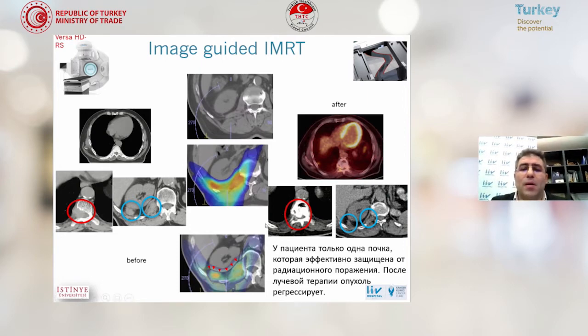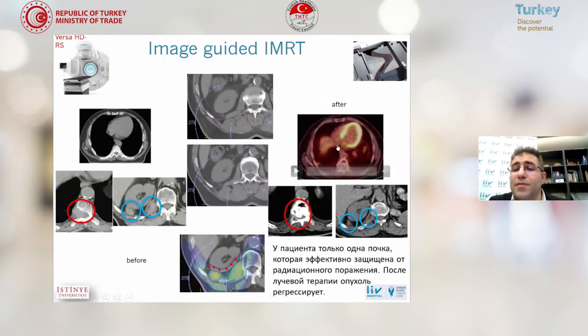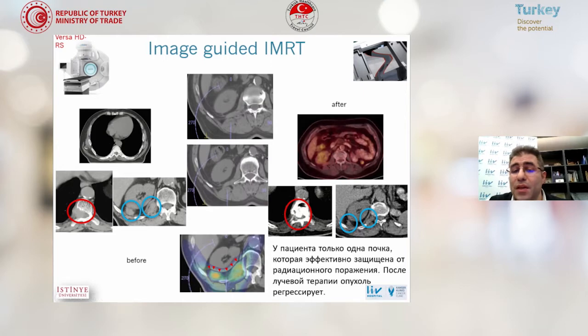Okay. As you see, these are the lower doses, and after radiation, you can see in the PET CT a complete response and the whole tumors are gone. This is an effective irradiation, and the kidney functions are perfect. This is the only kidney the patient has.